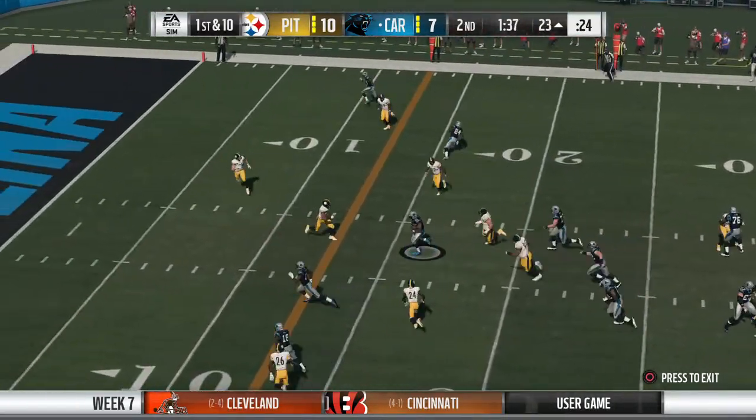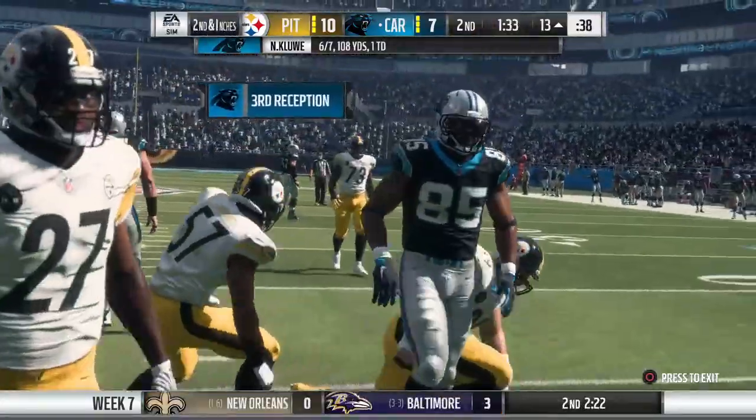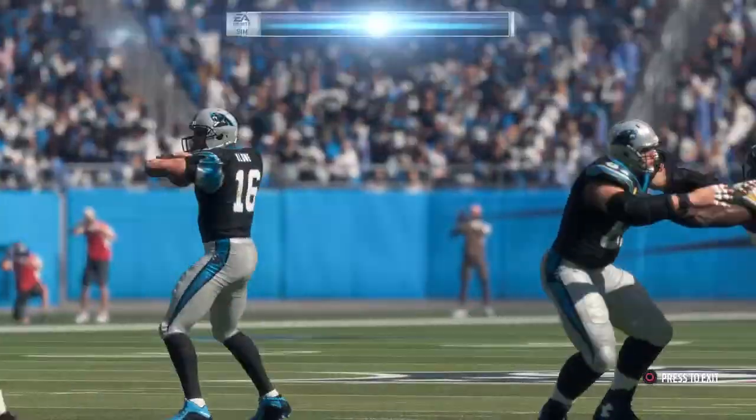They'll look to throw now on first down. And a quick throw here, that's complete. And they'll bring him down at the 13-yard line. 10 yards on the pickup there, and it'll be second down.